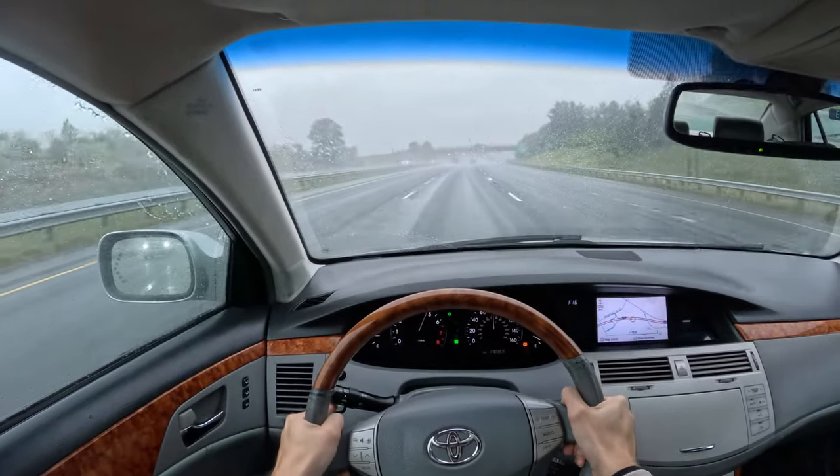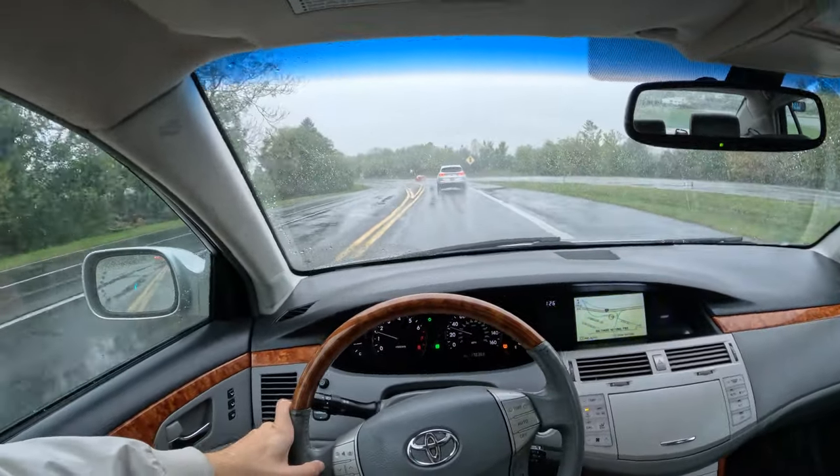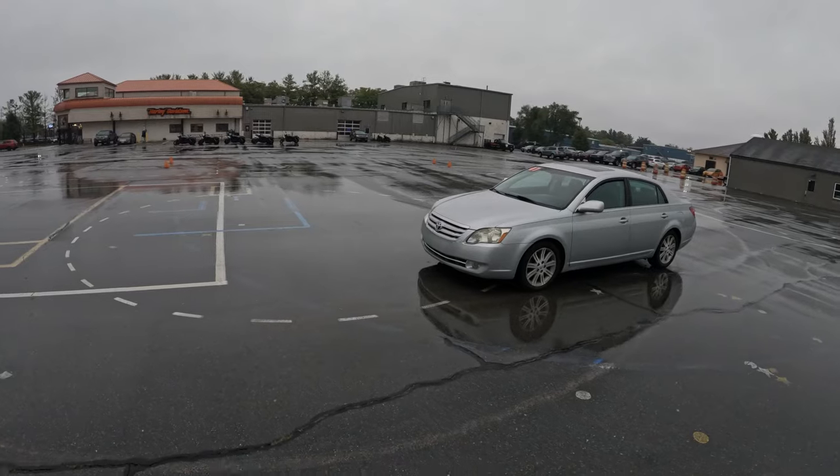For some gas. All right. The new Avalon is super Toyota-ish, whereas this is much more Lexus-ish.